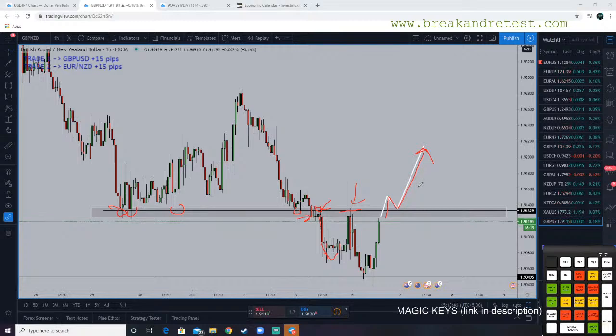What if GN rejects? Would you sell? No, I wouldn't. Why would I sell? It's not my style of trading. You know that I only wait for break and retest. Only break and retest. No selling resistance or buying support, because that's a risky way to trade.